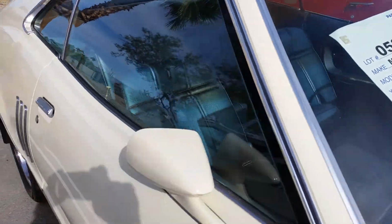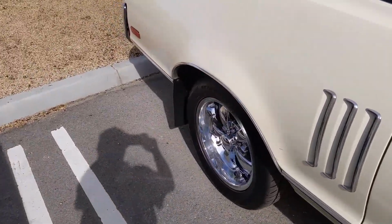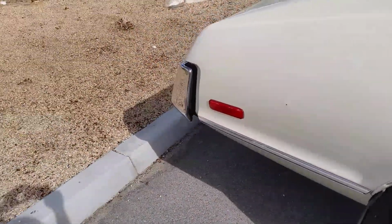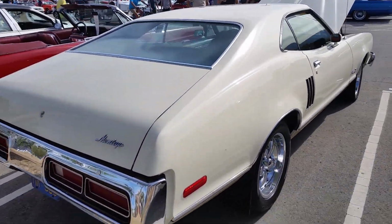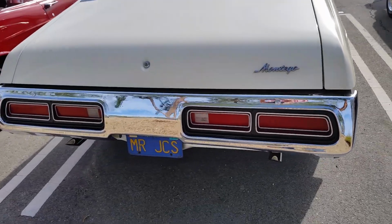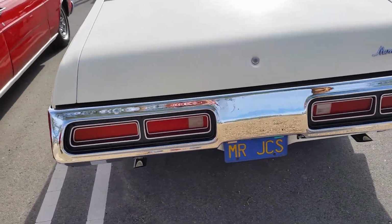And these are pretty rare cars. They only made them in 2 years, 1972 and 1973. So you don't see many of them around anymore, that's for sure. And I don't remember seeing many of them around back in the day either.